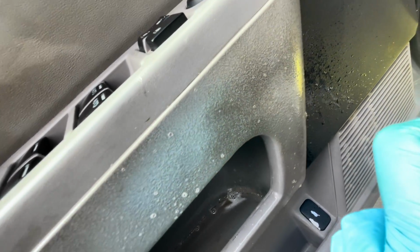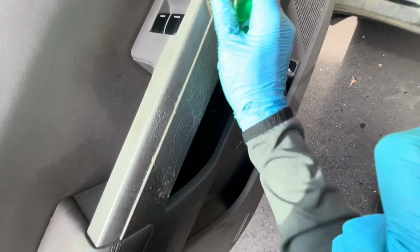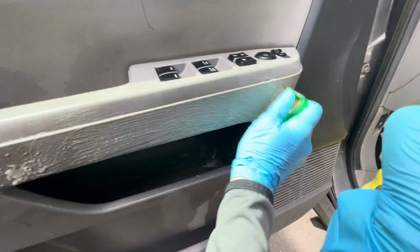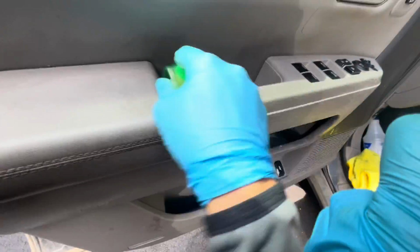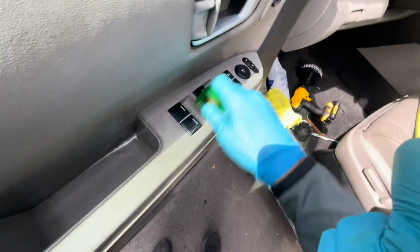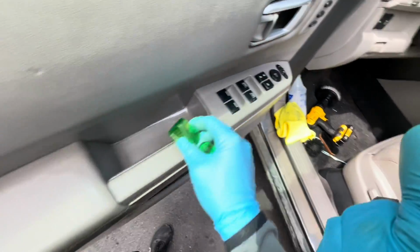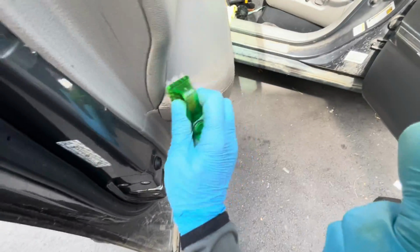Like the rest of the vehicle, the driver's side was dirty, but probably a little bit dirtier. So I actually had to do this process over twice. I used my PNS Express interior cleaner, scrubbed the heck out of it, wiped it down, and had to repeat the whole process because the dirt just kept on lifting from that and looked dirty. I just wanted to make sure that we could get it actually looking clean.